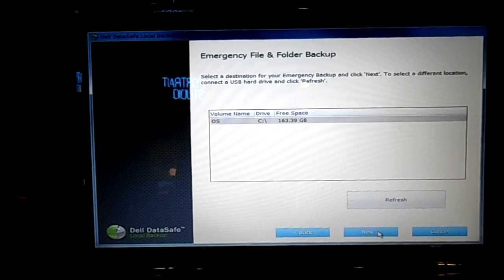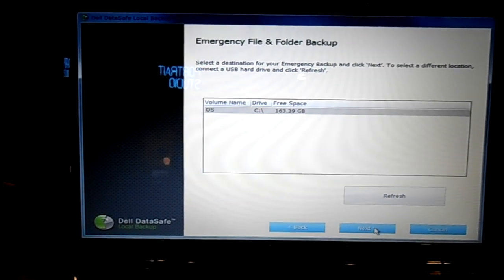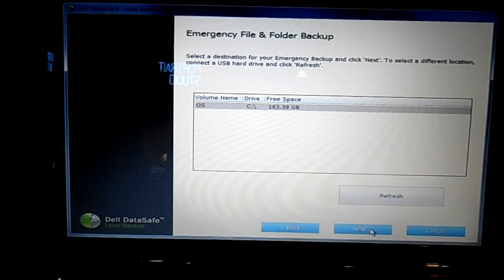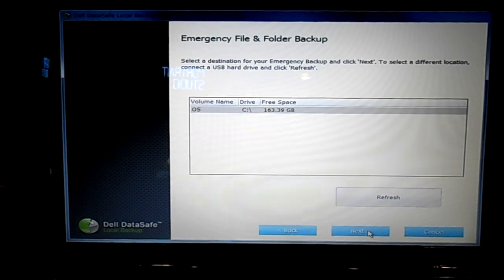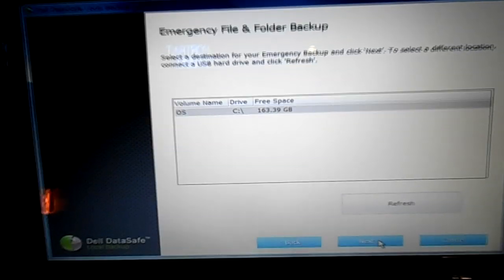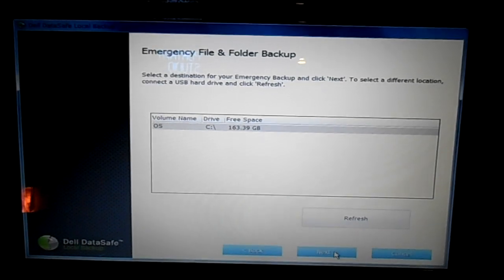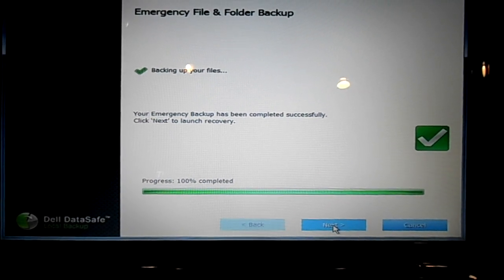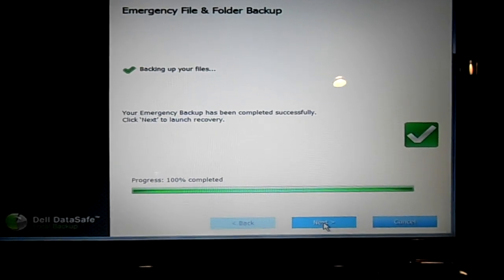This screen is actually telling it what drive you'd like to put the emergency data on, and as you can see, it defaulted to my C drive. Actually, that's the only drive I have in here, but if you had a thumb drive or something like that, you could certainly put it on a different drive. But I just wanted to show you where it says the C drive there. And then you'll click next down here and proceed with the next thing. Okay, now that our emergency file and folder backup has finished, we can go ahead and click the next button here.